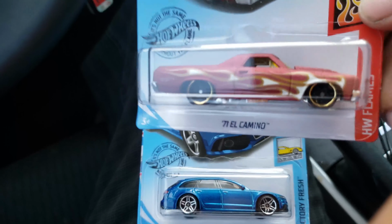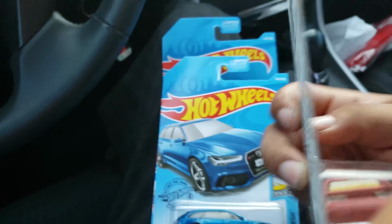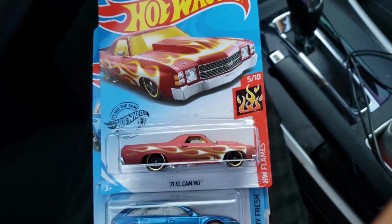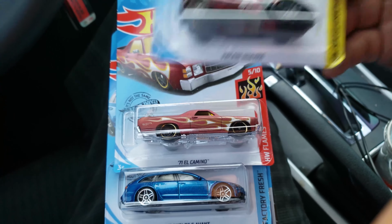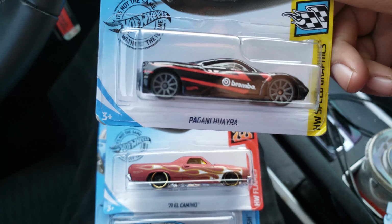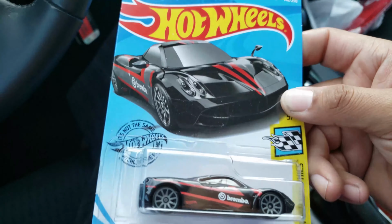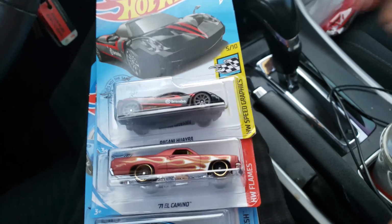Take a look at this El Camino, which I do not remember if I have it, but being MKs, I doubt it. But it also looks cool in red. I like it in red better than the green, just because it does have the flames. So red goes with the flames, or the flames go with red. And take a look, this is the Pagani Huayra in black. Very nice. And speed graphics. Cool casting.